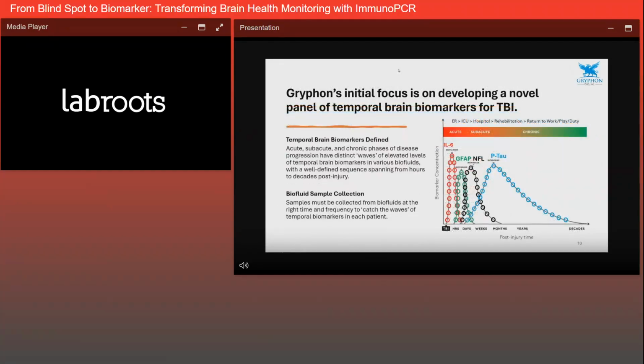So Gryphon's focus is really on what we call temporal brain biomarkers for traumatic brain injury, but also for Alzheimer's disease. To define this, we were kind of surprised years ago that biomarkers don't just linearly increase as you get older, for example. They have distinct waves of elevated levels and a distinct sequence of which biomarkers are observed. And that's true both in the short term, for example, in traumatic brain injury in the first days to weeks or months, as well as in the long term, the much later stages of traumatic brain injury, decades out from the injury, for example, but also the beginnings of Alzheimer's disease, which can start very early, depending on the patient population, from 20s to 40s, but generally in your 60s.